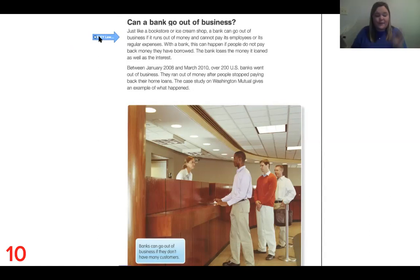I kind of ran out of room. I didn't put that last part about the regular expenses, but I just put a bank can go out of business if it runs out of money and can't pay its employees, because if you're not getting paid, they're probably not going to keep working. So pause that screen if you need a little bit more time. My arrow is right there on that fact too. So totally got that.